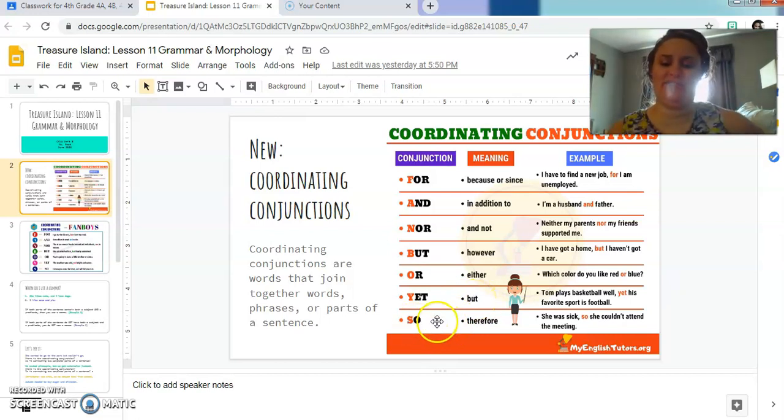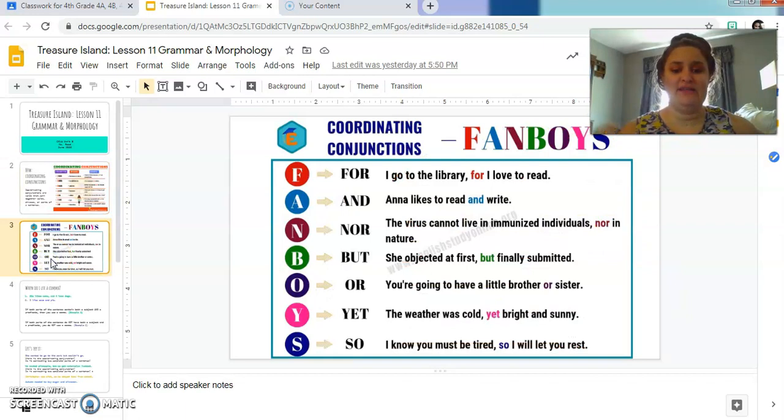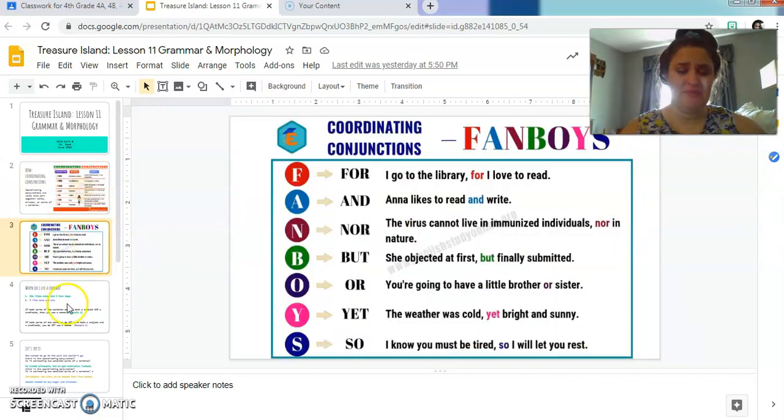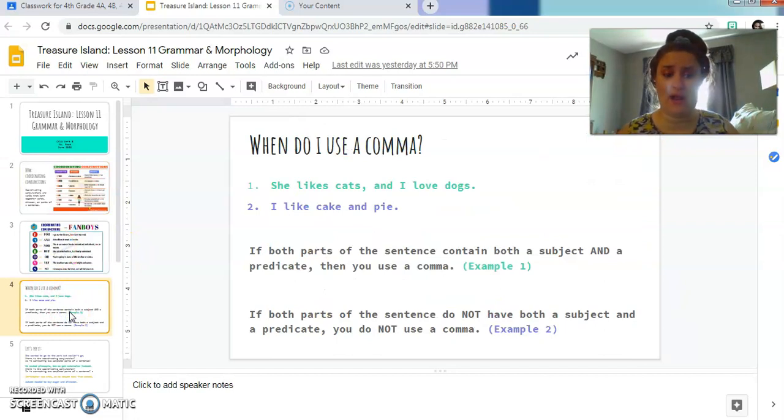And the last one is so, which means therefore. She was sick, so she couldn't attend the meeting. It connects the two parts of the sentence. So again, these are more examples of coordinating conjunctions. Remember, FANBOYS is the easiest way to remember this. Really the only reason you need to know this is so you can understand why you would use any of these coordinating conjunctions. These are all the reasons you would use them if you're trying to connect one part of a sentence to another. The most confusing part is when you use a comma with a coordinating conjunction.